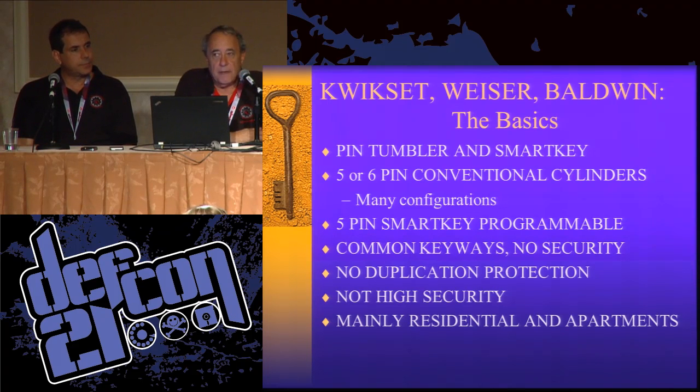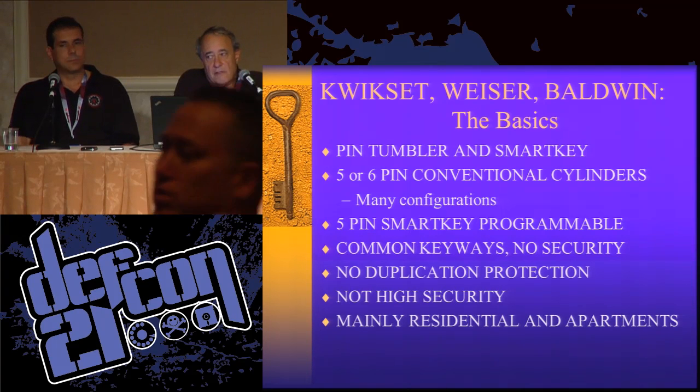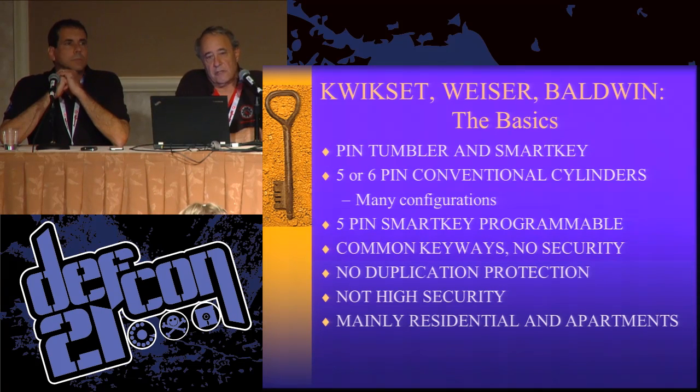We're talking about pin tumbler locks, which is their older version, and Smart Key. Smart Key will show you the difference. In some ways, it is a very clever lock. The pin tumbler locks they sell are 5 or 6 pin. The Smart Key is 5 pin. The Smart Key has some attributes that the pin tumbler locks don't have as far as security.